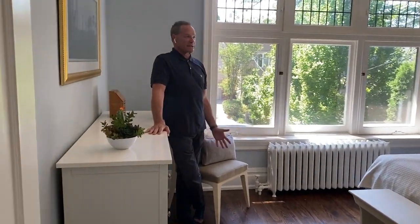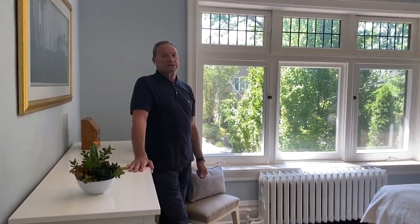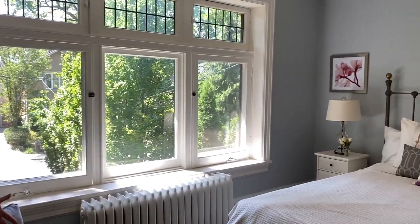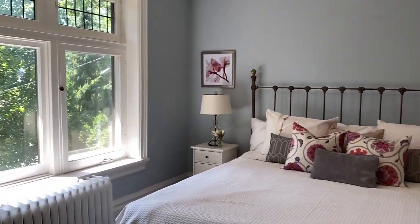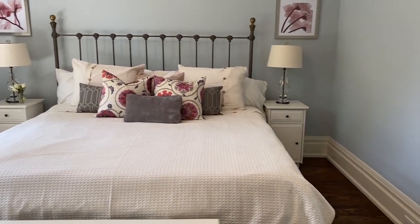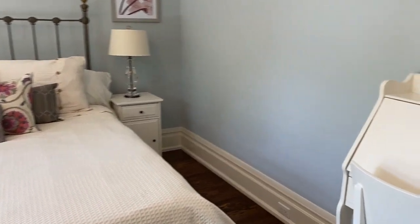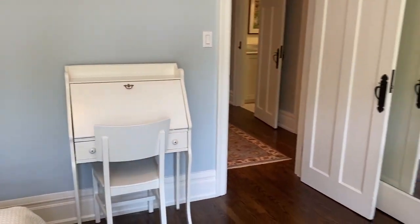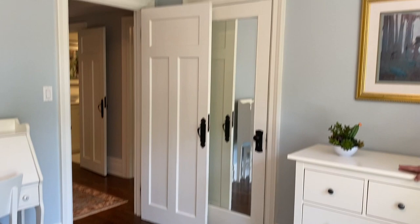Think of this as the princess's bedroom. It could be a guest bedroom, it's the third room on the second floor. It could either be a bedroom or a guest bedroom, but it's really a wonderful place for a child or somebody else, a guest in the family to come. It is right beside the bathroom that is available for use for any guest or child or whoever's here.